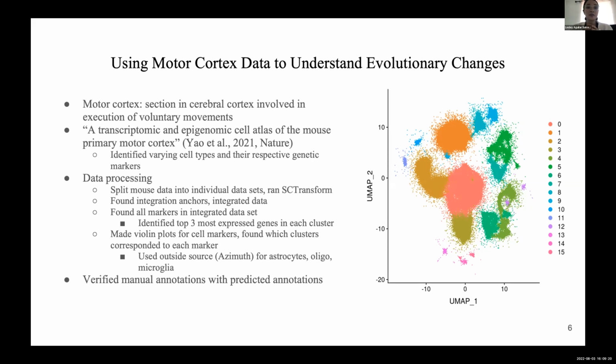And then using the cell markers found in the article, I made violin plots to visualize in which clusters those genes are enriched. For some clusters that were a little bit harder to annotate, I used Azimuth as another resource where I could find more genetic markers. Additionally, I verified my manual annotations with the predicted/known annotations that were provided in the article as well.